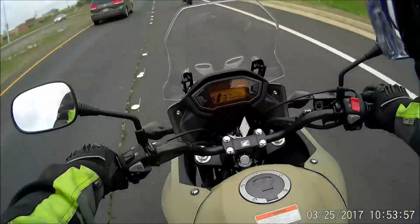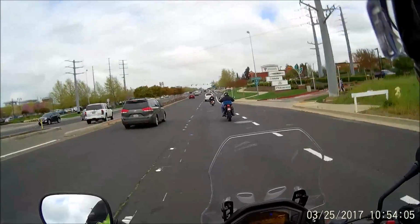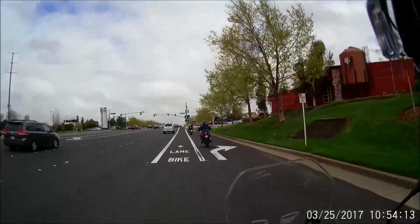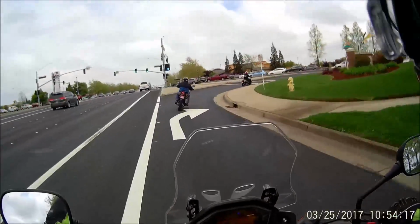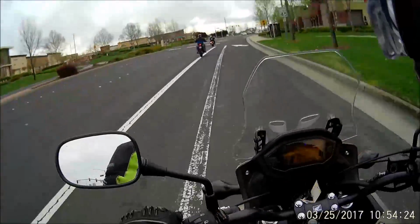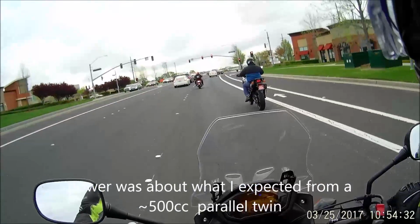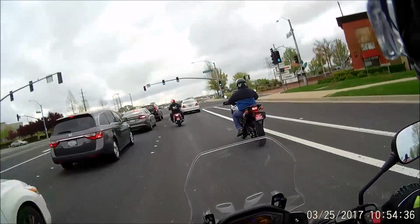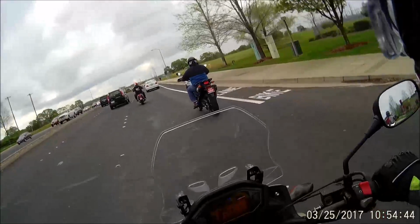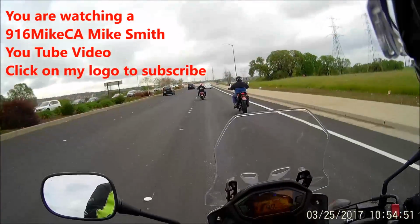A lot of folks have been commenting on this tan color. It's pretty sweet, I think. You don't see too many tan colored bikes. People either like them, I guess, or they don't. There's no gear indicator for this, which I think is kind of bad because for a newer rider, it's nice to know what gear you're in. So I'm shifting around 5,000 RPM.